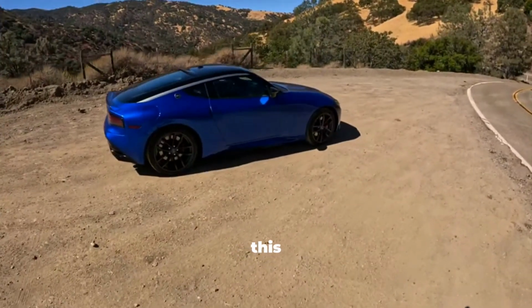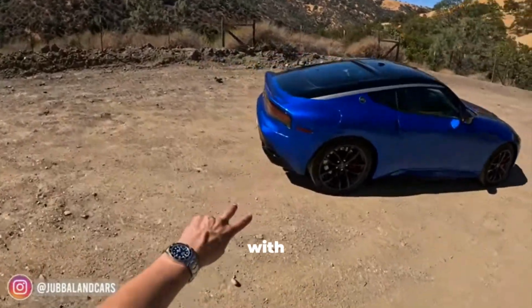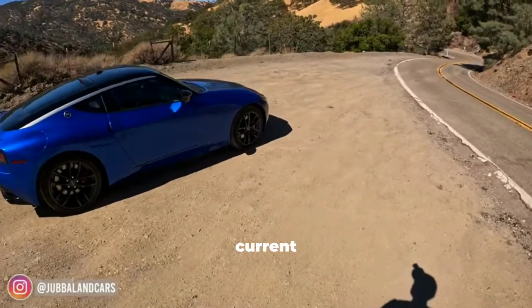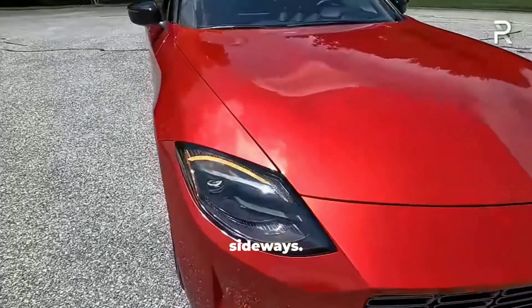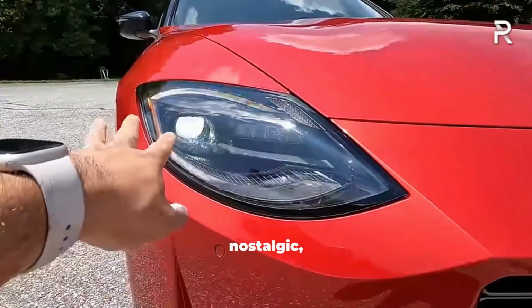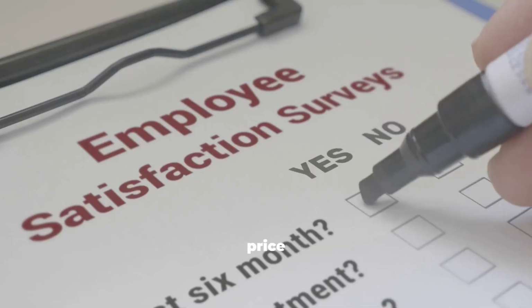All right, let's wrap this up. The 2024 Nissan Z is like that friend who's great at parties but sometimes forgets to show up with snacks. It's got the performance, the heritage, and the looks, but current user feedback suggests that those who crave luxury and advanced tech might glance sideways. Reviews have highlighted that while the driving experience is engaging and nostalgic, the interior tech and comfort features don't always measure up to what some competitors offer at similar price points.